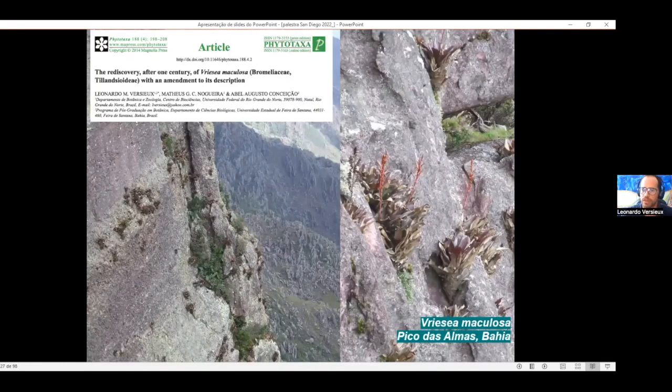But even with all these studies taking place there, when we climbed the Pico das Almas, we could rediscover the species of Vriesia called Vriesia maculosa. Here we see it growing on this vertical cliff, but it just shows up when we reach the peak. And this will be a difficulty affecting most of the groups of plants in the Espinhaço. Sometimes they have a short blooming period and you are not in the field to document, to collect, to prepare specimens. Sometimes the populations are spread over difficult to access places. So still there is a lack of knowledge, even with books and floras and studies like the one I just showed.